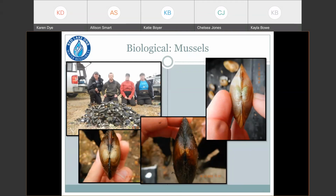And so these pictures aren't actually from the Mud River. This is from the Red Lake River.